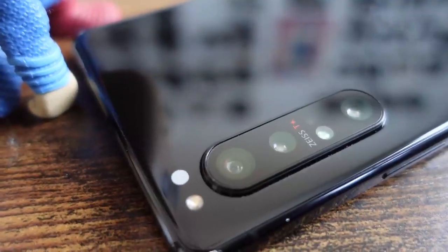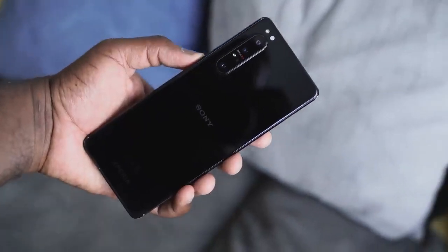So anyway, guys, let me know what you think about the Sony Xperia 1 Mark II in terms of gaming. Also, what else would you like to see from this device? Any comparisons you care about? If you want to check some comparisons, let me know. I'll try and do that for you. But stay tuned. We will have a professional camera review from Marian Cell.